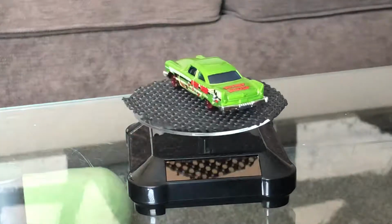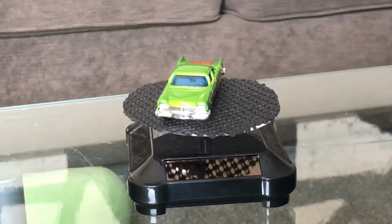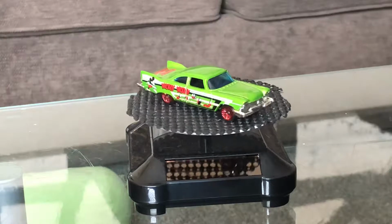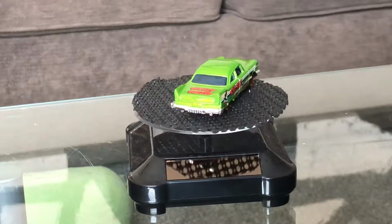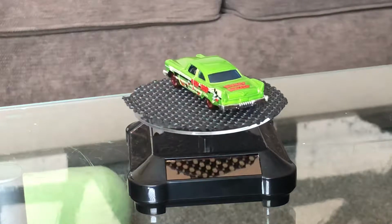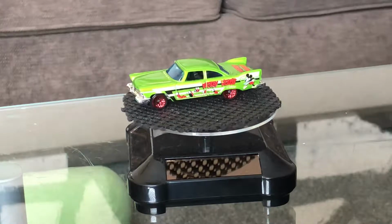I don't know if I've reviewed this casting. I don't even know if I've had this one before. I think that's interesting, or I may have had this one. I'm not sure. I don't keep up with the real cars. The ones that are easier to identify for me are the fantasy castings, as I said before.